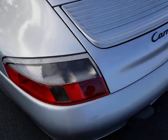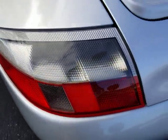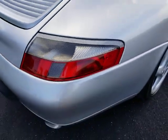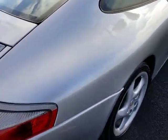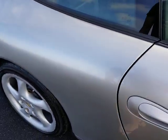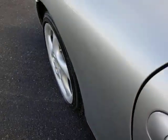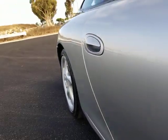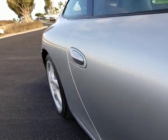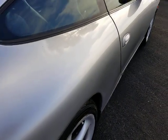Third brake light looks good. The rear tail lenses are in good shape, no cracks. This one as well looks good. The right rear quarter looks pretty good. You can see a little bit of a ding right there. Very, very minor. I didn't even notice it until I really looked at it closely.